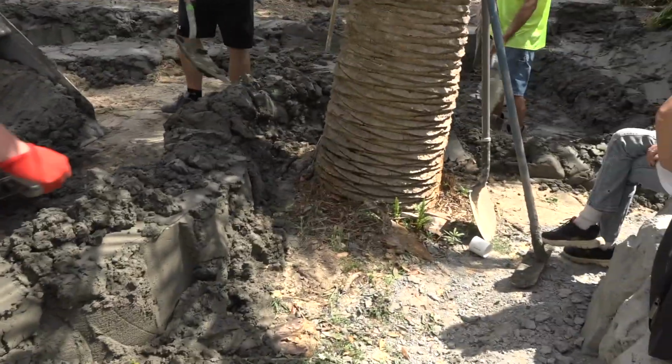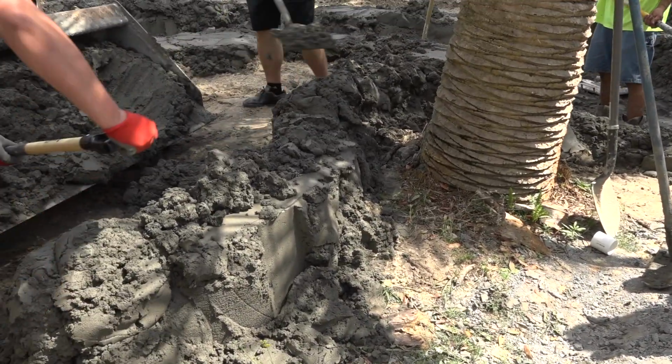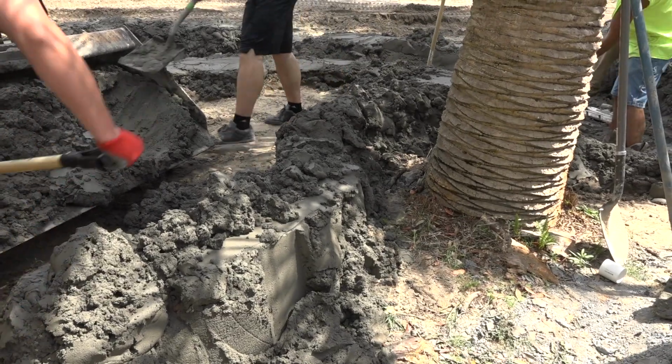There you go. Place it with a shovel, shape it with a shovel, finish it with trowels, stamps, however you need to.